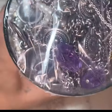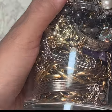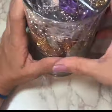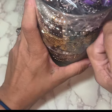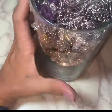Okay, now that's all. Now let's get into this jar. Again, I don't know. There could be treasures. It is not very big. I'm hoping to find some goodies, but we shall see, because as with every jewelry jar, it is a mystery. It could be junk. It could be great.